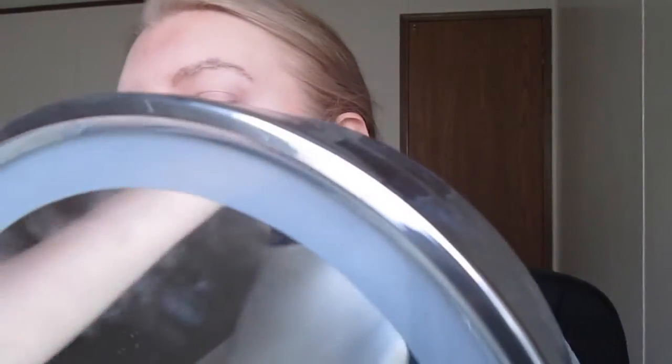Okay, so the next thing I'm going to do is highlight. I forgot to put highlight on, I think, in my last couple of videos. I'm going to use an e.l.f. fan brush that looks like this. This is from their studio line, and I'm going to use an e.l.f. highlighter. This is a baked highlighter in Moonlight. So I just kind of dust my fan brush across the top of that, and then just dust that right across the top of my cheekbones.